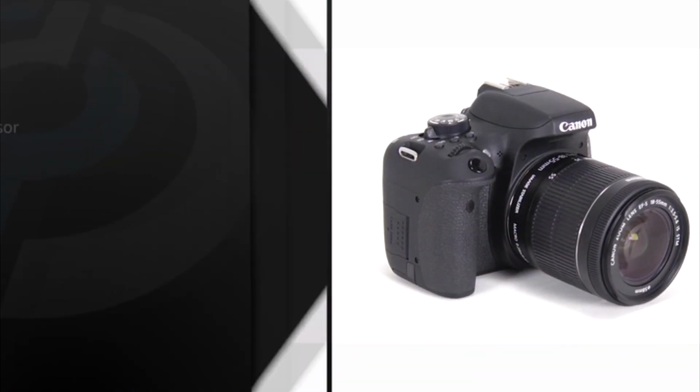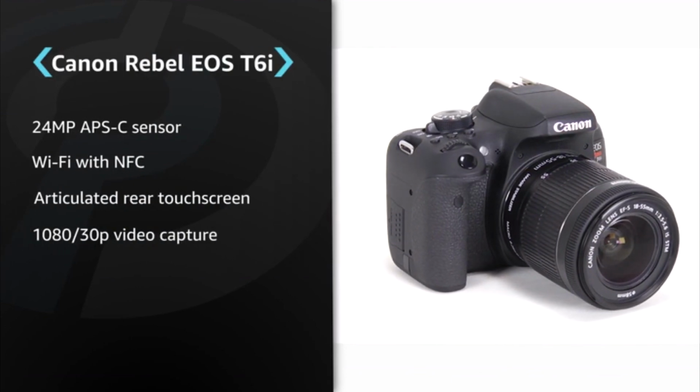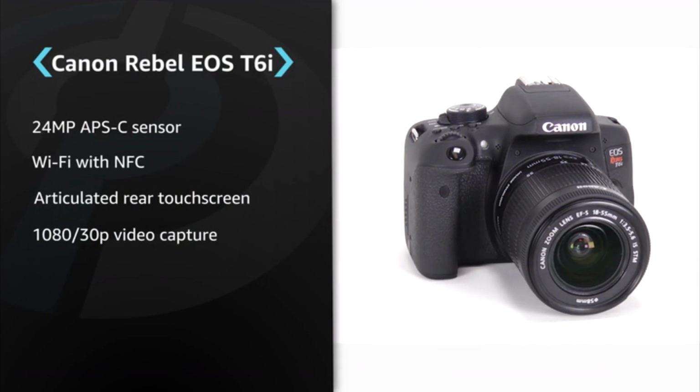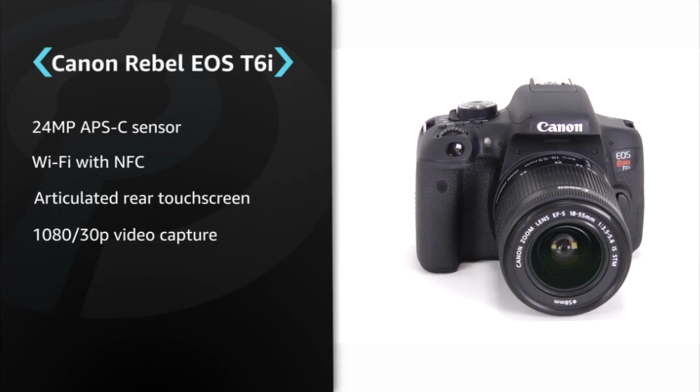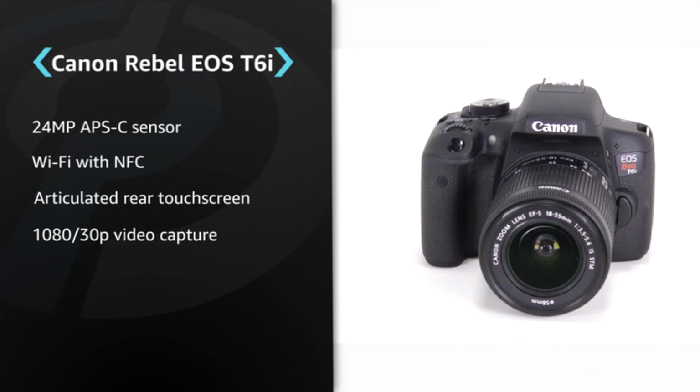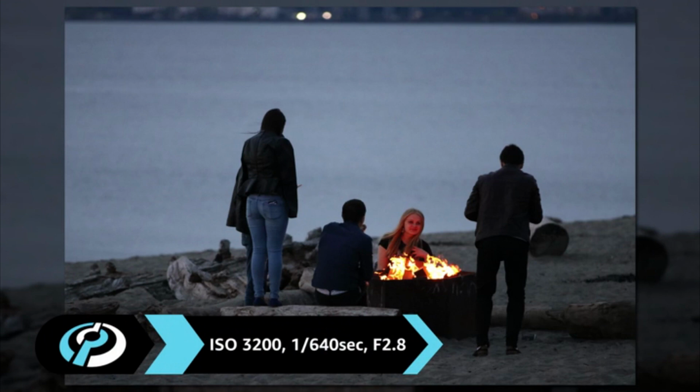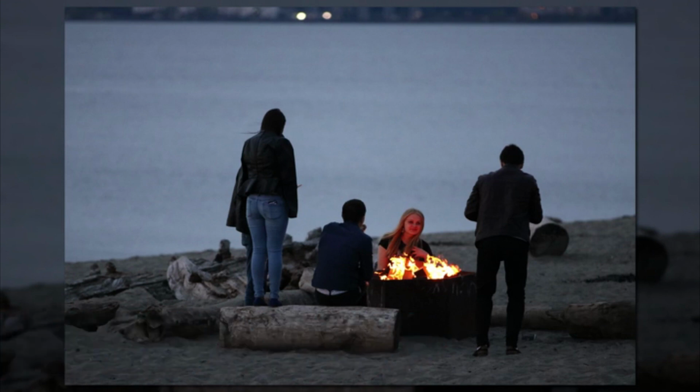I'm Dan from DP Review, and this is the Canon Rebel T6i. It's one of the latest models in Canon's consumer-level DSLR range, and like existing Rebels, it attempts to strike a balance between an easy-to-use shooting experience and offering a decent amount of direct controls for users to grow into. The T6i gains a 24-megapixel sensor that can also shoot 1080p movies at up to 30 frames per second.